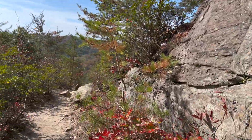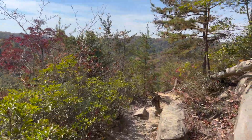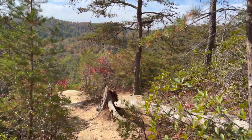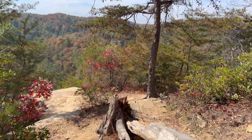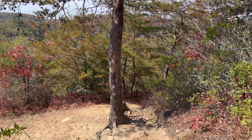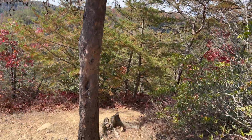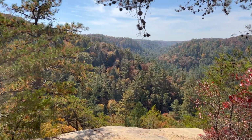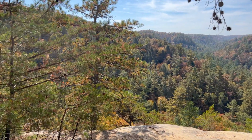Going around the backside of Whistling Arch now. Hey, look at that. First real view in 2 days. There we go. There it is. Looks like a good lunch spot to me.